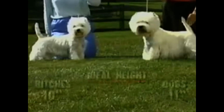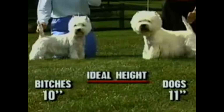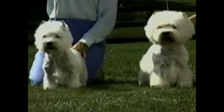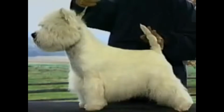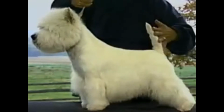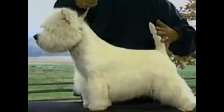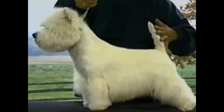The ideal male stands 11 inches at the withers, while the bitch's ideal height is about 10 inches. Small deviations are acceptable, but heights which are considerably over or under these limits are faulty. The Westie is a compact dog with good balance and substance. He is short coupled and well boned. The length of body, from withers to root of tail, should be slightly shorter than the height from withers to ground.